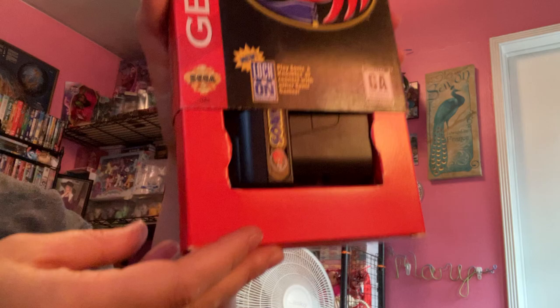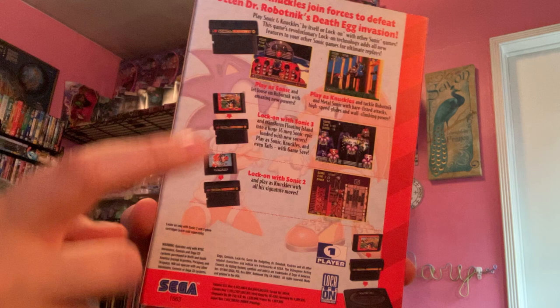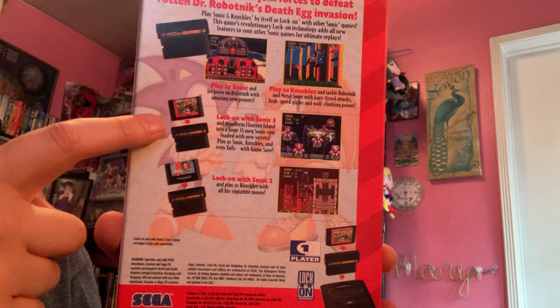And here's where they started to get cheaper with packaging, Sonic and Knuckles. I mean, look, it's already beat up. And like I was saying, a lot of the levels in here unlocked from Sonic 1, 2, and 3. And I had already found where these levels were by playing with the debug code. That was just kind of a cool thing.